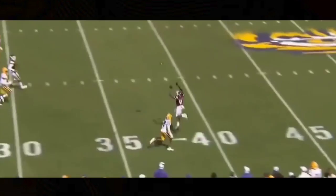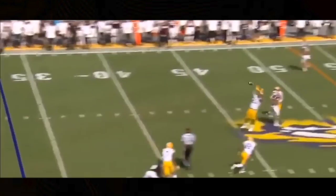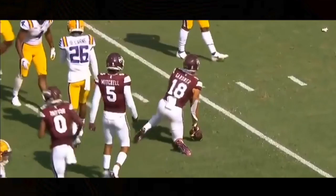Whoa, Costello zips it out to the 43 to Javonte Payton. He does, that's Payton. Costello steps up, going deep middle, and caught. Whoa. It was tipped even a little bit, but still brought down by Cameron Gardner. Marks in the backfield with Costello.